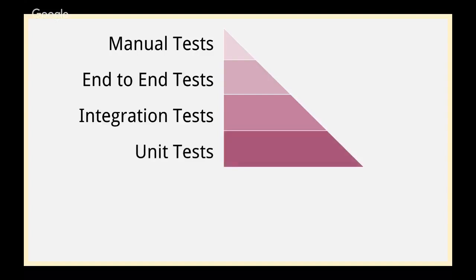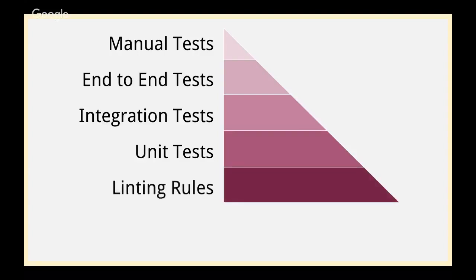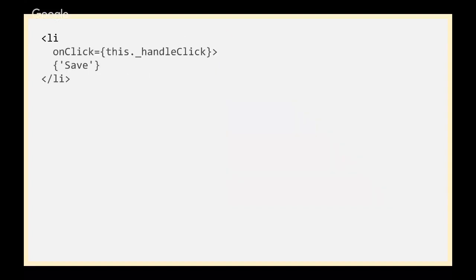Unit tests are the tests that test a function and really are limited in scope, but are highly useful, and they're not very expensive to write or run. And I'd like to think of linting rules as being even below unit tests on the pyramid, because they're project agnostic. A unit test really needs to be written for a specific project. We can write linting rules that have nothing to do with any particular company's code, but apply just as well.